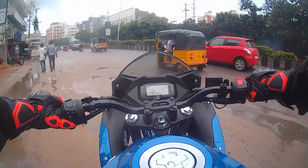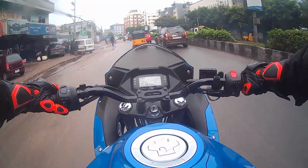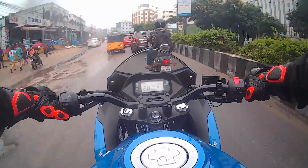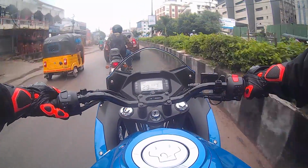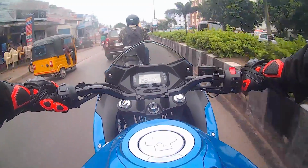Now, the price increment you pay for the FI variant is around 9.5k more than the standard SF variant. It is around 7k more than the standard MotoGP edition. It is around 6.5k more than the dual disc SF variant. It is around 4.5k more than the newly launched SP edition and the MotoGP dual disc variant.